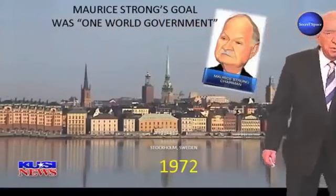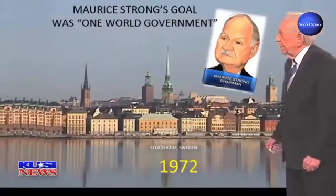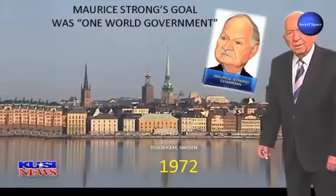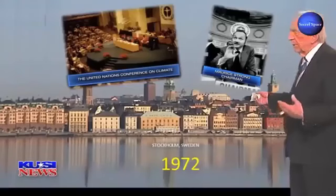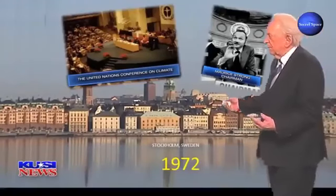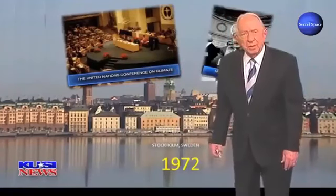Maurice had become a bureaucrat at the United Nations, and in 1972 he had a conference in Stockholm on the environment, and his whole goal was one world government. And he used the impetus of that global warming scare at that Stockholm conference to start the initiative that set up the Intergovernmental Panel on Climate Change.